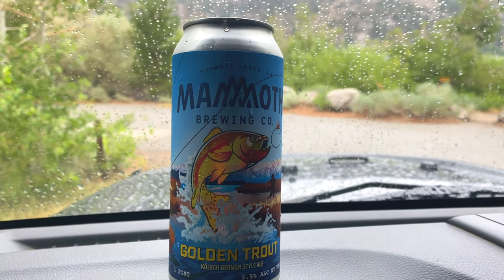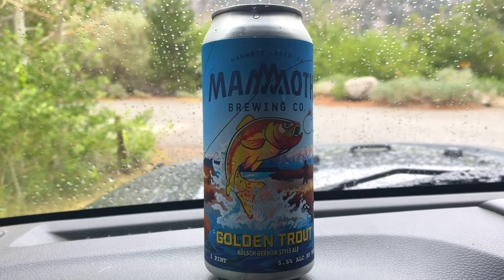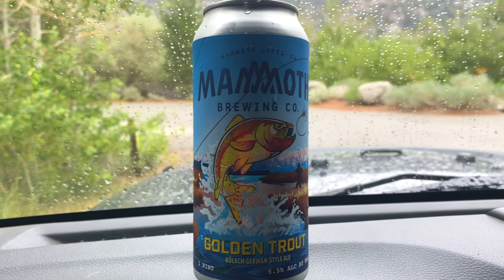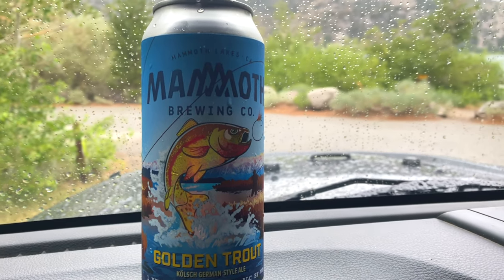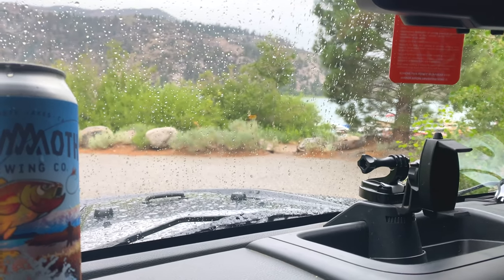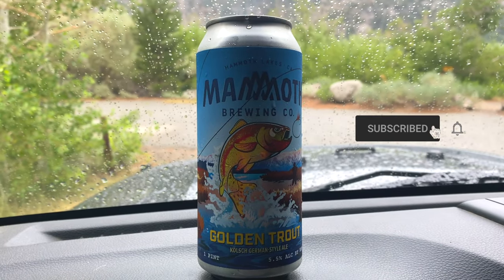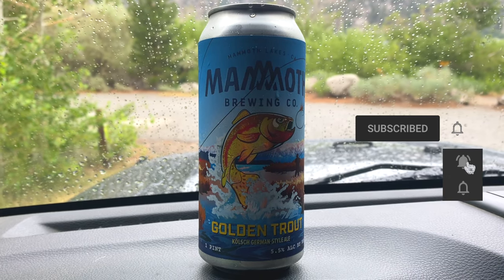We are waiting out the rain. This has to be the coolest can of beer in terms of the graphics I've ever seen. It's pretty good. It's really malty tasting. But there's June Lake out there, and we're waiting for the rain to stop so we can set up our tent. And if it doesn't stop, then Vicky will have to set up the tent, which is horrible.